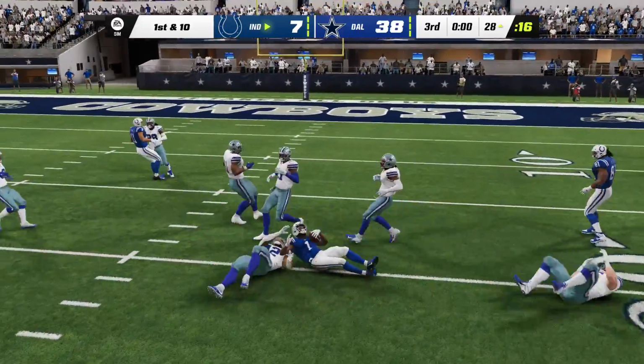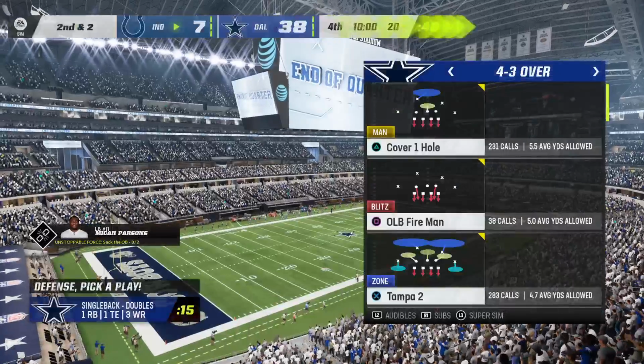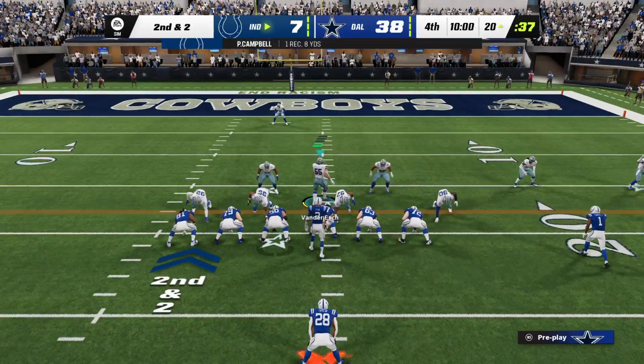Now a man open down the middle of the field, and he'll be brought down on what's the final play of this third quarter. 3 quarters have come and gone. We'll return with more after this.